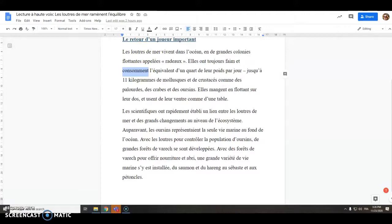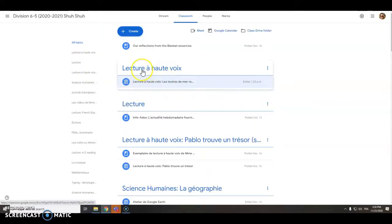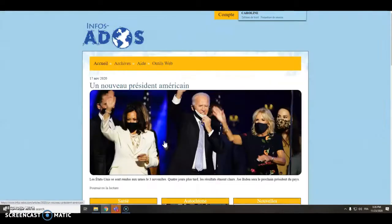Going back to the Google Classroom, I printed off a copy, but in case it got lost on the way home, this is the portion here they're going to read. But I'd like them to listen to the reading first, to sort of have an idea. So this is a great area. You're going to start here in Info Ado and click into the magazine.